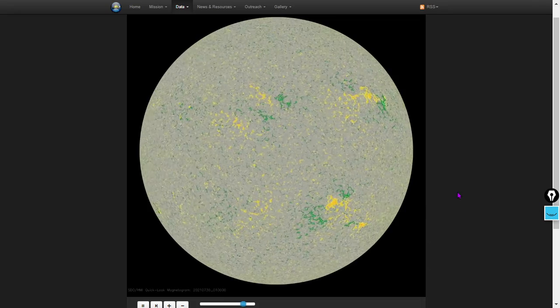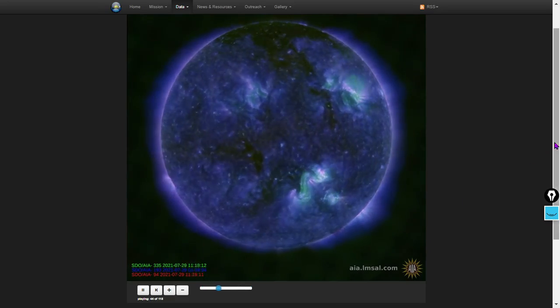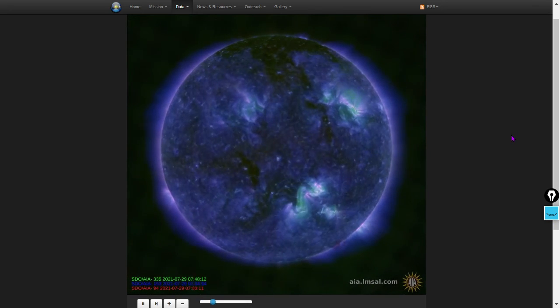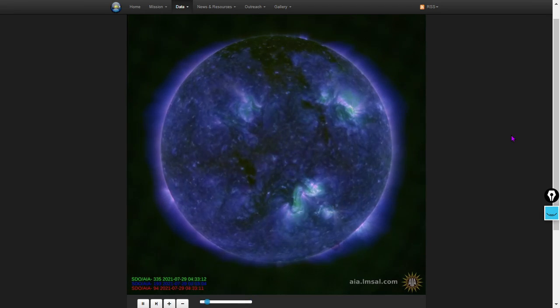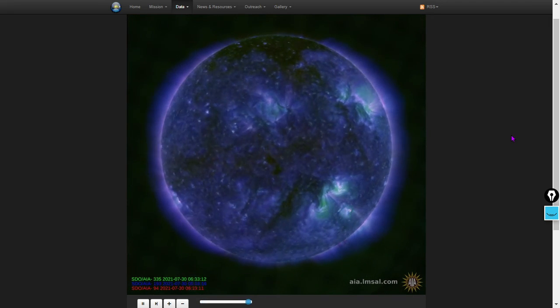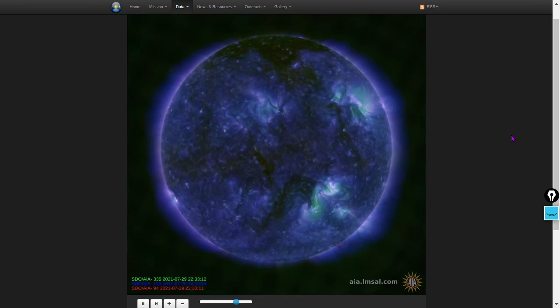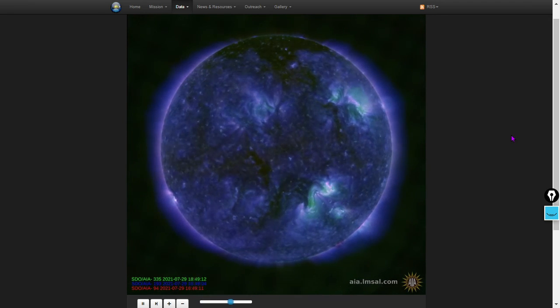They are of mixed magnetic orientation, I'll say. So here's a composite. This is 3 different ionized wavelengths of iron emissions: 335, 193, and 94 angstroms, all in one convenient SDO video.